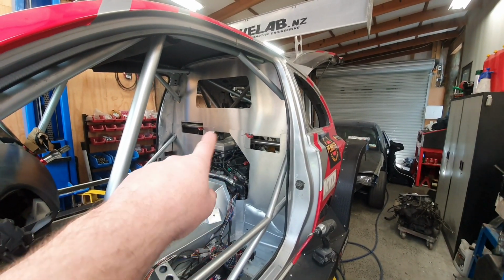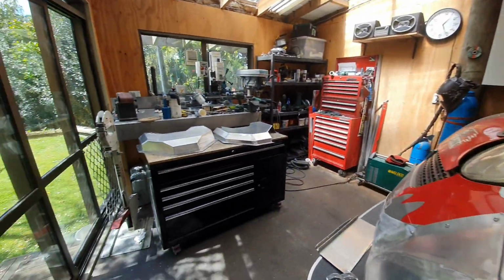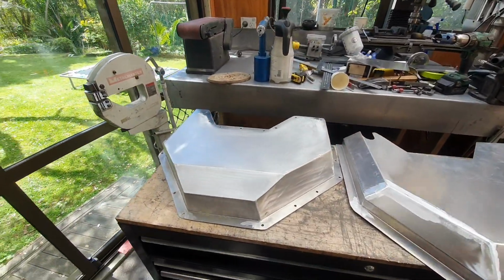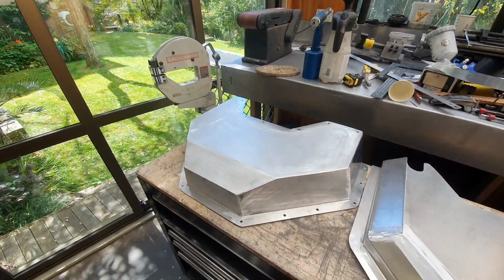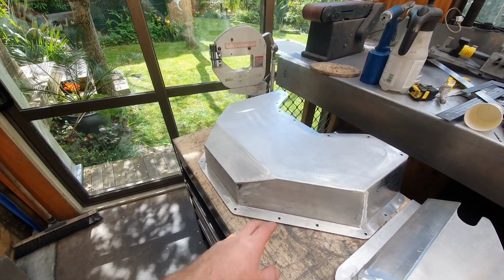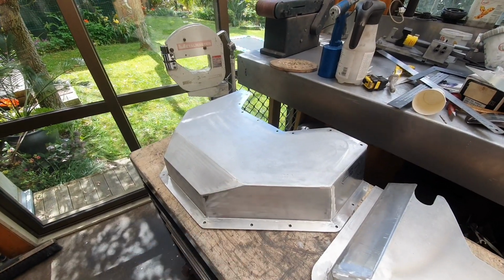This is a bigger hole now. Simple. With a bigger hole, you need a bigger cover. So here's the old one. Remember, I made that out of 1.6, and then I realised the original one, which I don't even know where it is now, I've chucked it away somewhere, was actually 1.2 and these bits were 1.6. So we made this and then it was heavier.